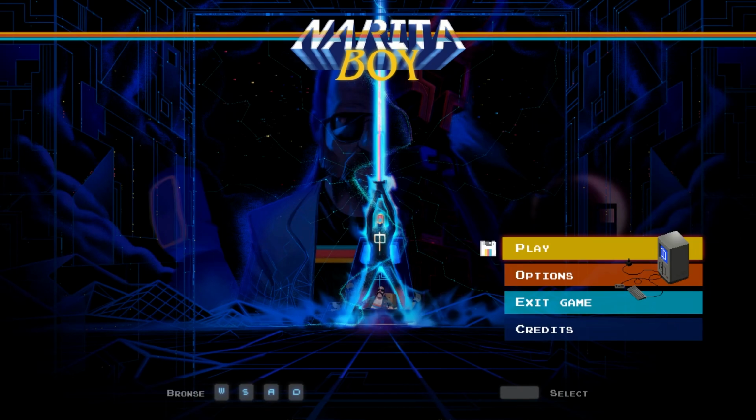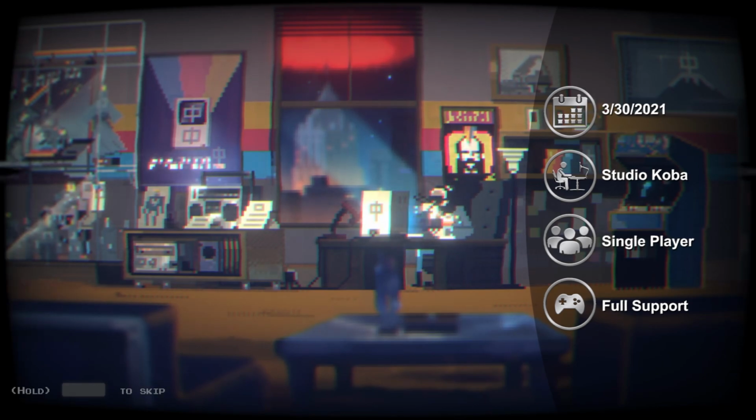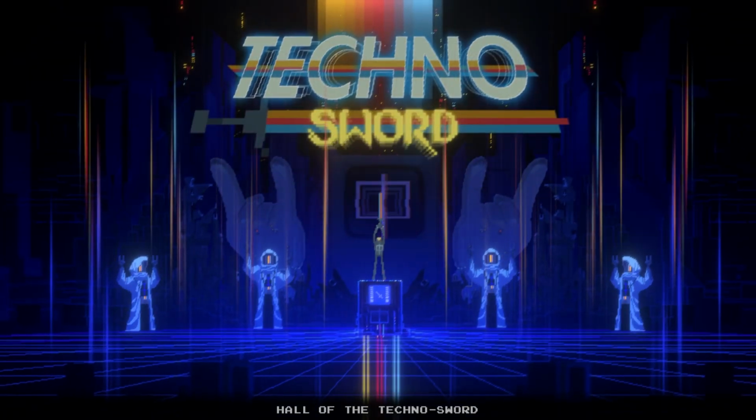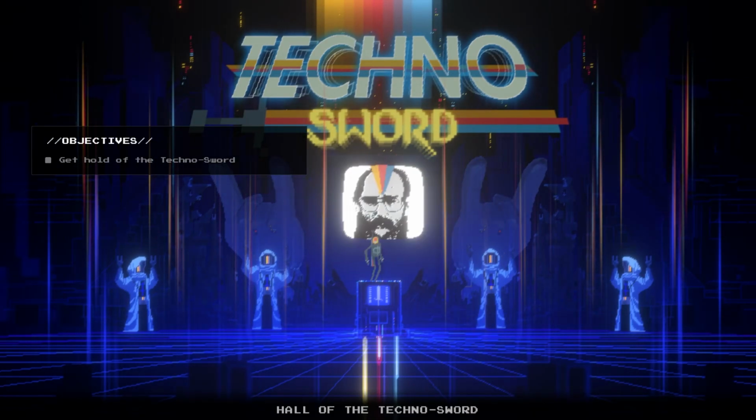Narita Boy is a retro action platformer taking place inside a computer, Tron style. An entity called Him has invaded the digital kingdom and is deleting the creator's memories. Yeah, I know. But it's flashy, and it serves the 80s style ridiculous neon synth thing the game has going on. You wield a weapon called the freaking Techno Sword for God's sake, which is a rainbow that can also shoot shotgun shells and lasers.